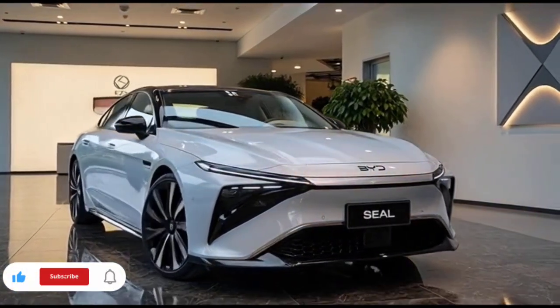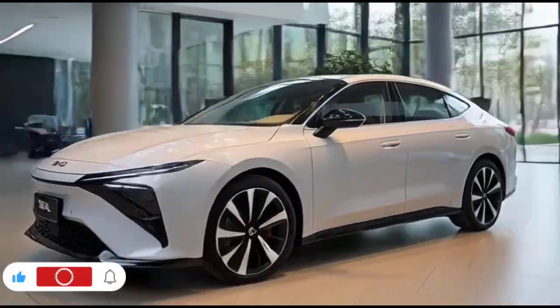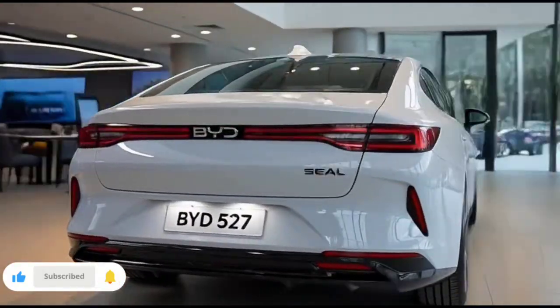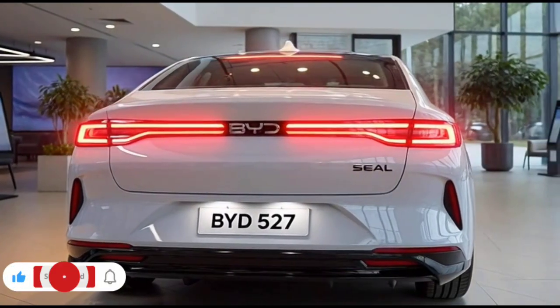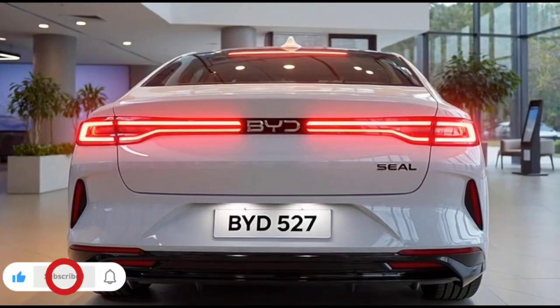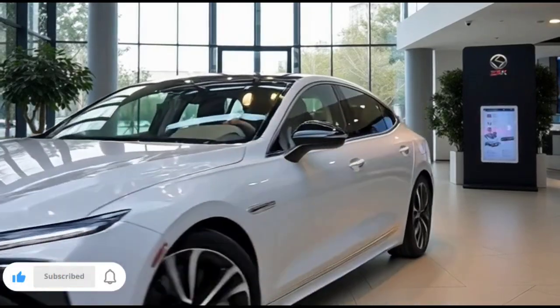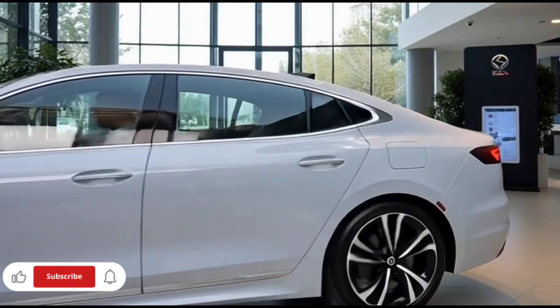Let's talk performance. This all-electric powerhouse delivers instant torque, the kind that throws you back into your seat the moment you press the pedal. We're talking 0 to 60 in roughly the mid 3-second range in its performance configuration. That's sports car territory. That's BMW M-level acceleration. That's Tesla performance trim territory.